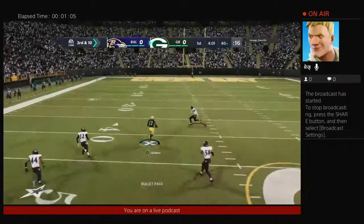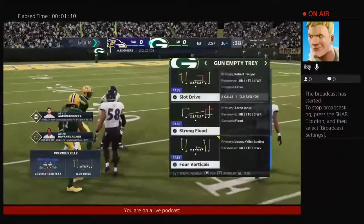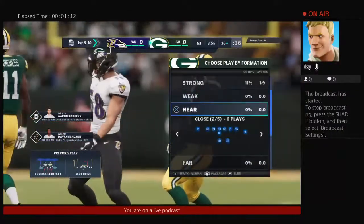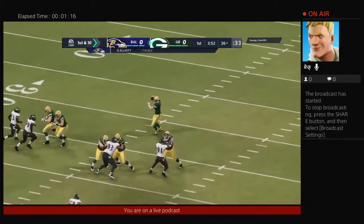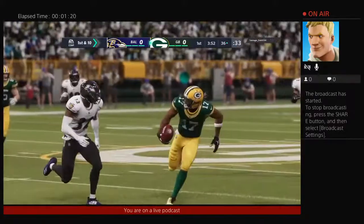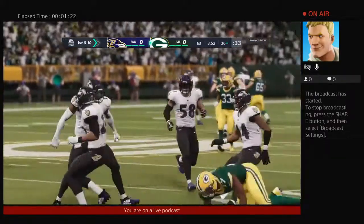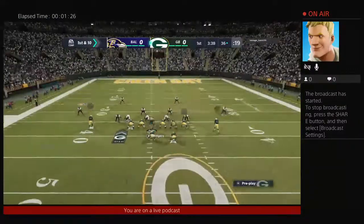Working from the gun, Rodgers. And Adams has it, complete. And he is going to have a Packers first down as they're able to get the 3rd down conversion. That's a 3rd down conversion of 24 yards there. Nice play. At the 36-yard line. So from the 36 now, 1st and 10.